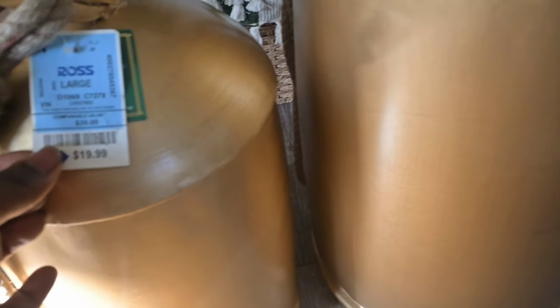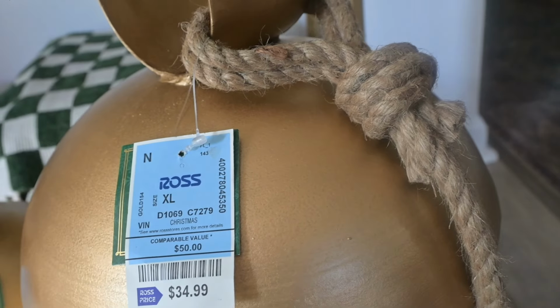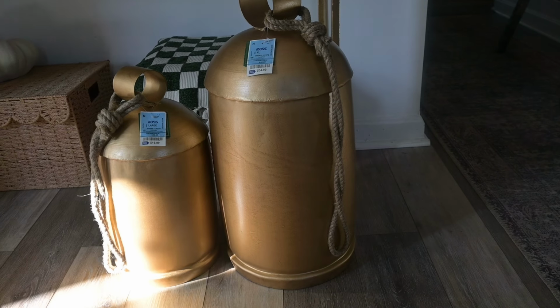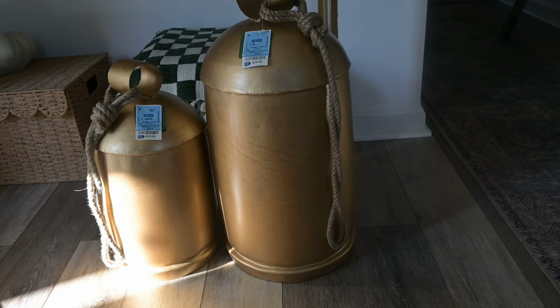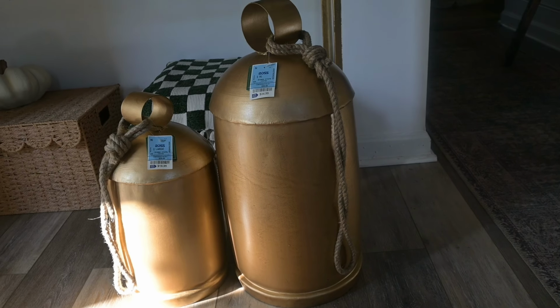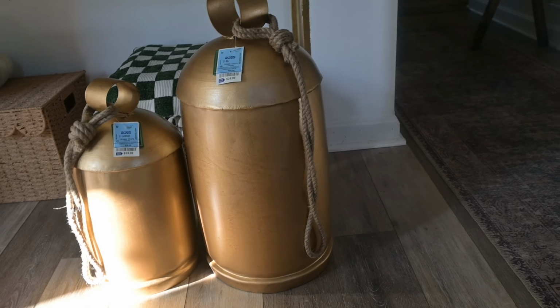But look at the price. This is the small one. It was $19.99. And this is the larger one right here. It was $34.99. I am so happy I came across this. This is so pretty. I cannot wait to start styling this in front of my fireplace. I will be adding some of my red ribbon to it just to start. Y'all, I am so happy that I found this, and the price, I couldn't beat it. They had the gold and they also had a copper color. It is so gorgeous, but I went with the gold anyway because I have a plan for it.